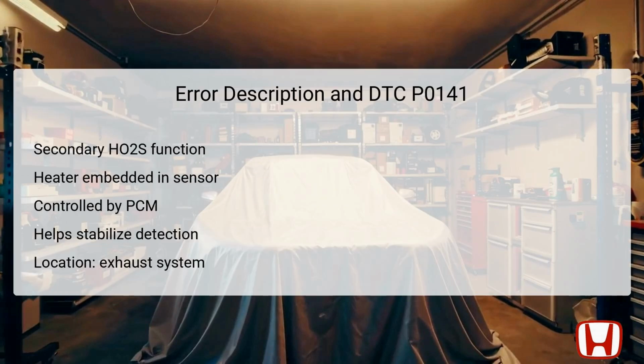The secondary heated oxygen sensor, sensor 2, is equipped with a heater that enhances its functionality by quickly stabilizing its temperature in cold exhaust conditions. Located in the exhaust system, the secondary HO2S measures the oxygen content in exhaust gases, providing feedback to the PCM to adjust fuel-air mixture ratios. The PCM controls the heater element to ensure optimal sensor performance. If the heater fails to operate within specified amperage limits, whether too low, 0.38 amps or less, or too high, 3.33 amps or more, it indicates a malfunction.